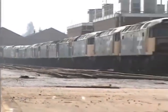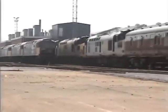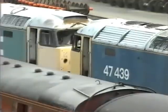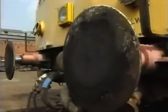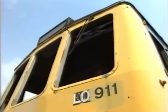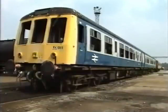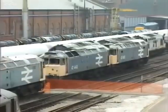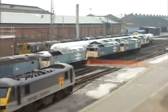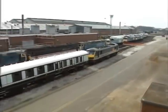Awaiting their fate within the works are classes 08, 37 and 47, although in many cases components will be recovered and refurbished for further use. This DMU had been on loan to the police for training purposes. Class 90 and attendant coach in this view were definitely not for cutting up, having arrived to participate in the works open day.